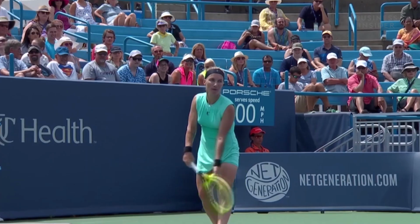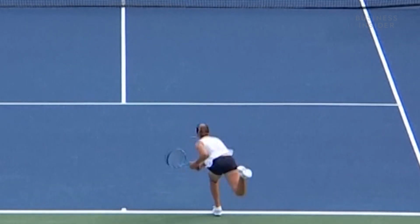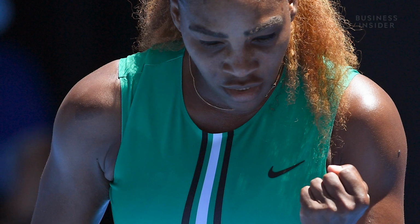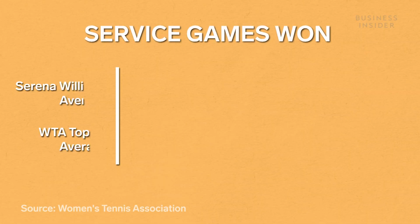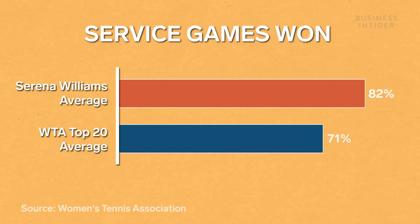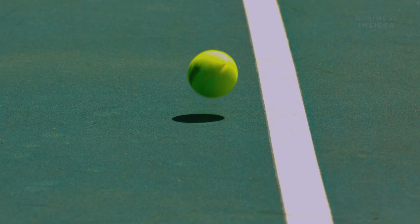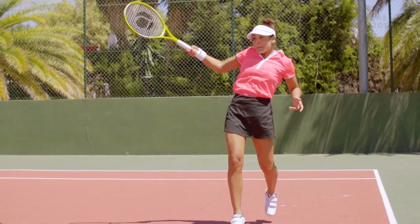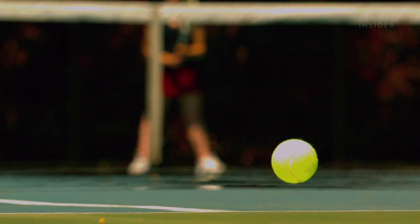Now, Serena isn't the only player who extends on the serve, but according to experts, she is much more consistent, and it pays off. Over the last 10 years, she's won 82% of the games that she served. That's a whopping 11% higher than the average of the top 20 female players over the same time frame. But, of course, serving the ball in bounds is just the first step. What gets her all those wins is the fact that she makes her serves extremely difficult to return. That's where power and topspin come in.